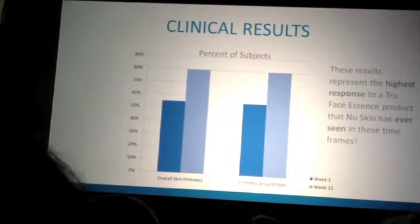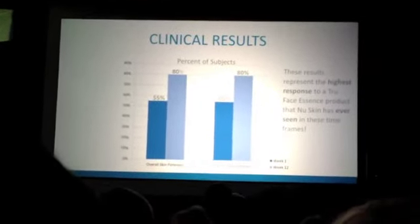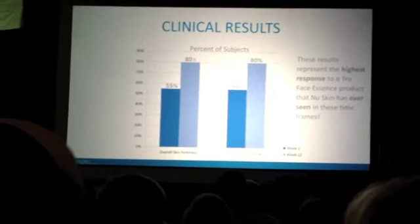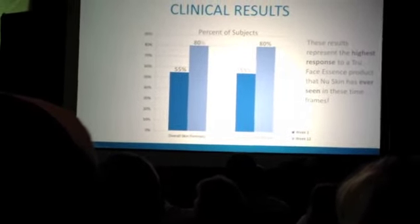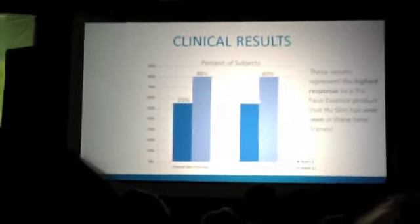What was also interesting were our 1-week results. And those are shown in these two graphs here. You can see week 1 and week 12 for overall skin firmness and firmness around the eyes. And it was 55% of subjects responded in just 1 week. So a lot of subjects here are seeing benefits from just 1 week of product usage.